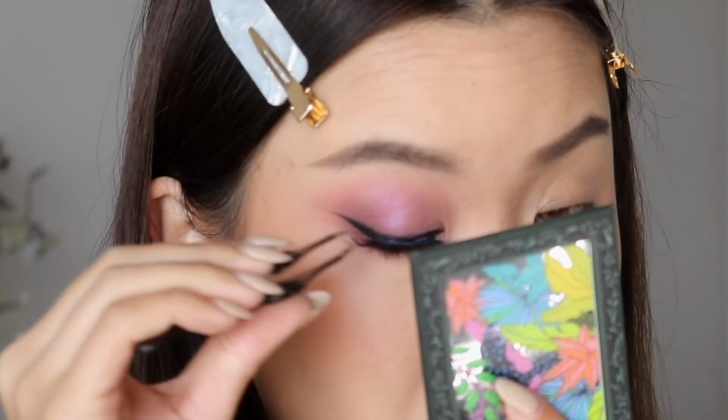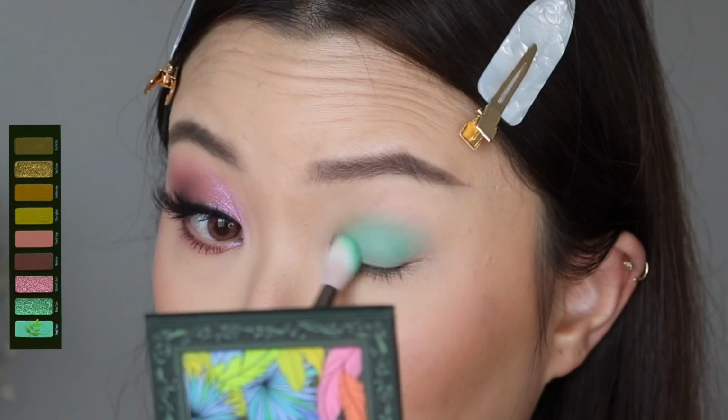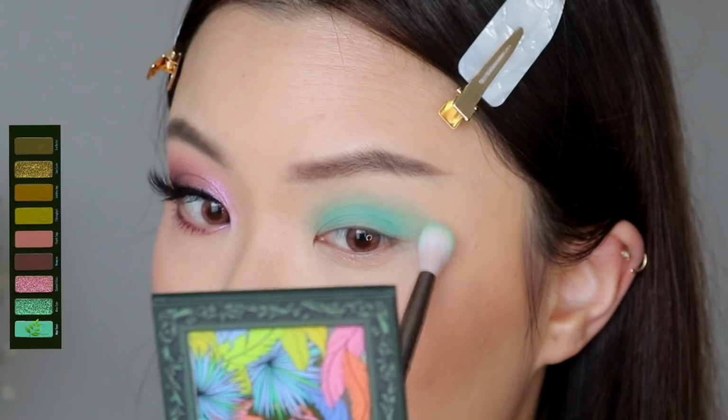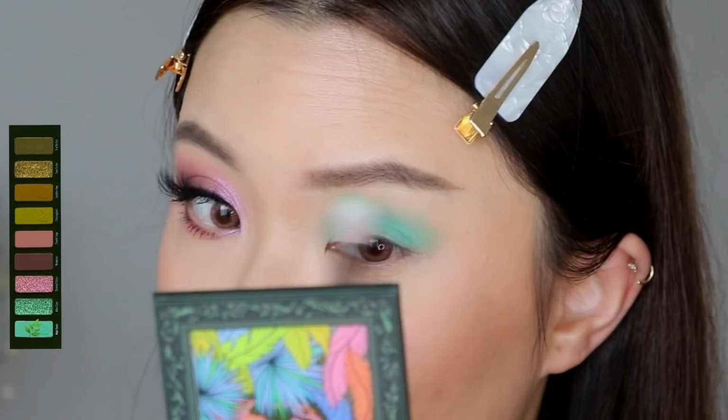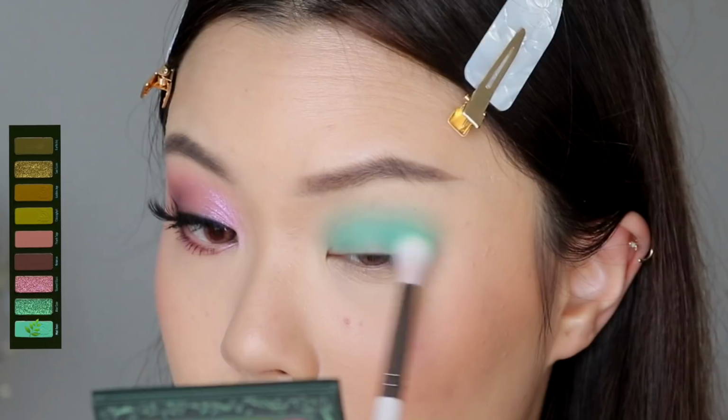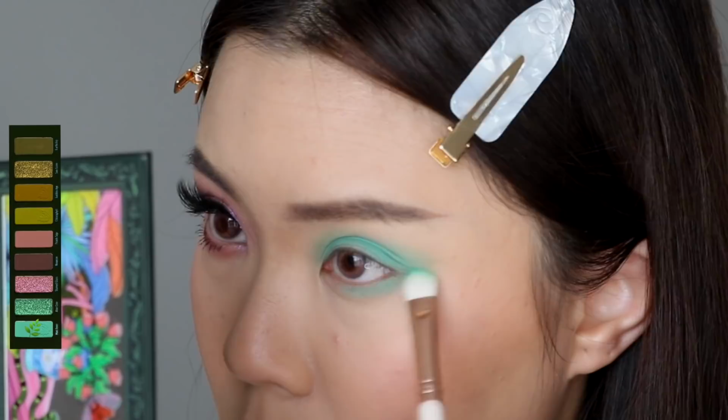So now on to the green minty eye. We're gonna start off with the shade Mint Fever, and this is going to be our transition shadow. I think this shade is quite unique. Although I initially thought I had a shade like this in my collection, I feel like it's just a good balance of mint, a bit of green and blue. It's just that middle ground. It's so hard to describe. Sometimes it looks more teal, sometimes it looks more green. So I feel like it's a really unique shade and it blends out so well. It's very easy to build up as well. So really enjoyed this shadow.